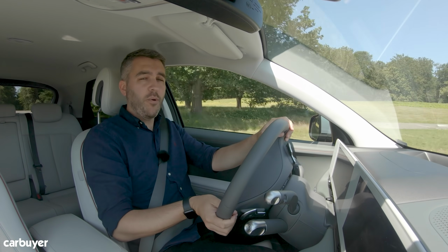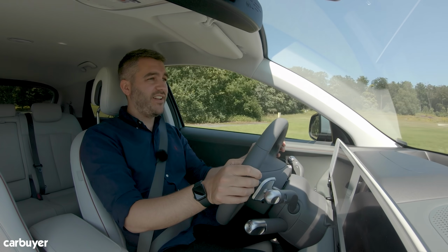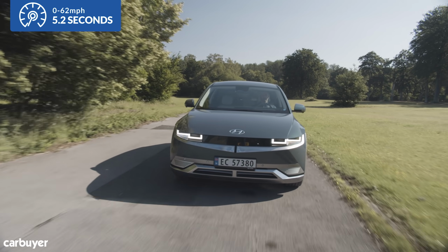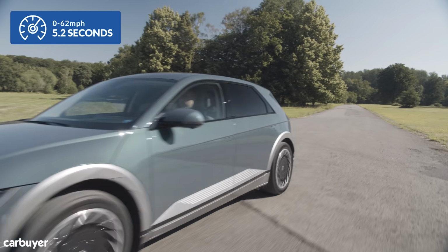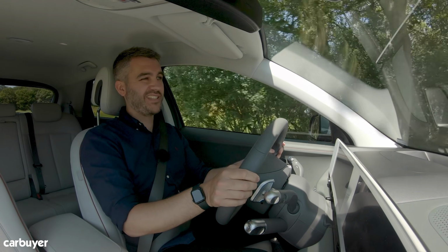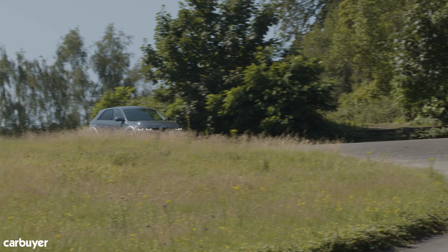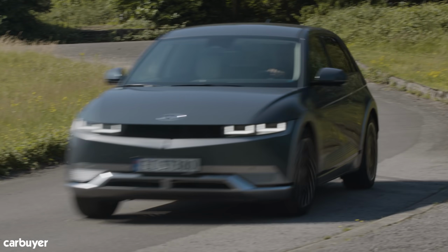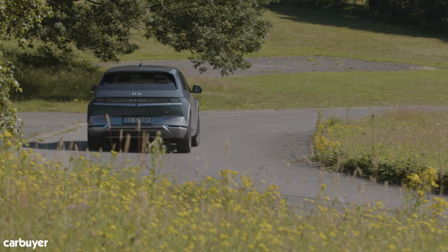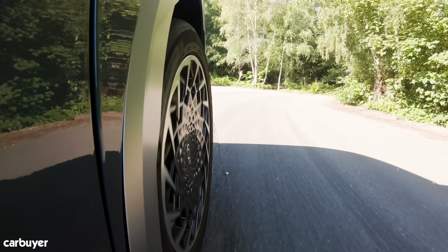And you can tell the moment you pull away from a standstill, that power output is pretty significant and it's available from the off. 0 to 62 miles an hour takes 5.2 seconds, which is not only faster than a Volkswagen ID.4 GTX, but most petrol-powered hot hatchbacks. You'd be right to worry that because the Ioniq 5 weighs a thick end of 2 tonnes, that it might feel a little bit uneasy in the corners, but actually, because the battery's mounted so far down on the floor, it actually handles rather nicely.